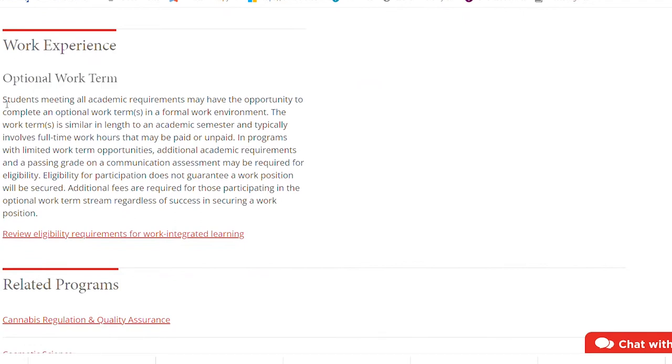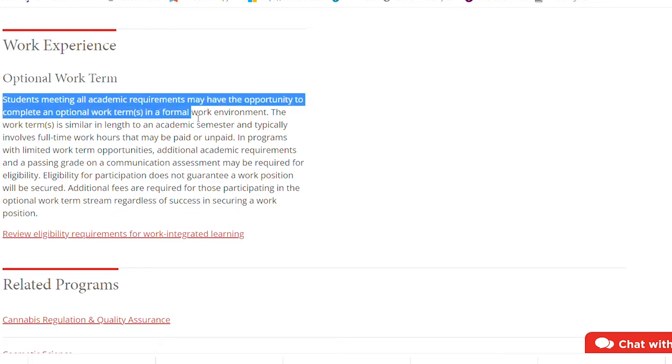And this optional work term is amazing. Please don't just let it be optional. Make sure you utilize this option. Make sure you opt into it. Make sure your grades and every other requirement are met so you can take advantage of this optional work term.